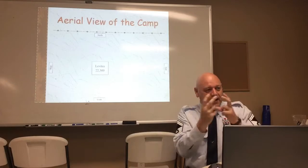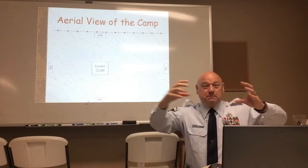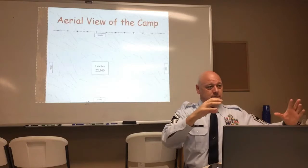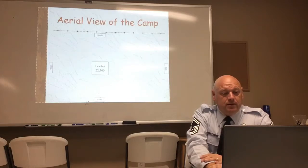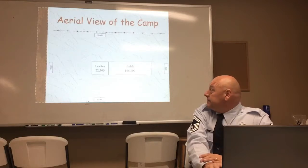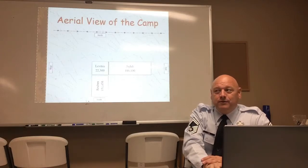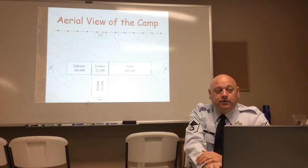So what we're going to do is take the fighting men and proportionalize how much space they would take, because you're not going to take 108,000 and 187,000 and stick them in the same spot, right? The 187,000 group is going to have to take up more area than the 108,000. You'll see this. So who's to the east? Who's camping towards the sunrise? Judah. To the south is Reuben. And here's your numbers. To the west is Ephraim, and to the north is Dan.